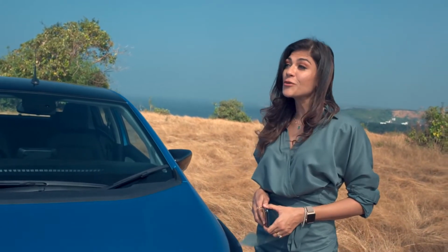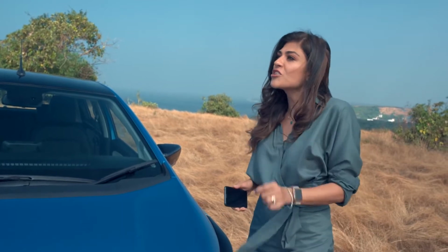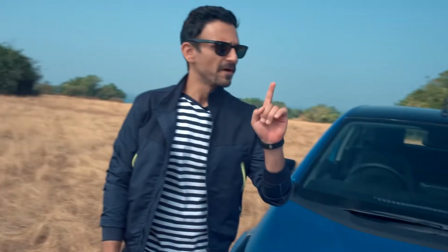You mean more vehicle security in India's safest hatchback? Indeed, you can actually have Ira alert you in case of an intrusion to your car. And in case of theft, you can actually remotely immobilize your ALTROZ. That is very impressive.